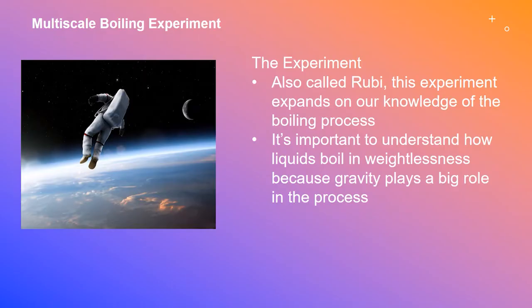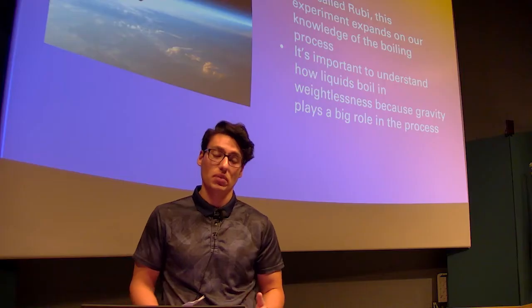but it aims to expand our knowledge on the process of boiling. And it is important to understand how the boiling process works in weightlessness, like that on the International Space Station, because gravity does play a big role in boiling.